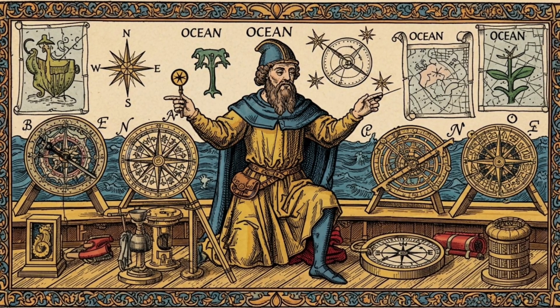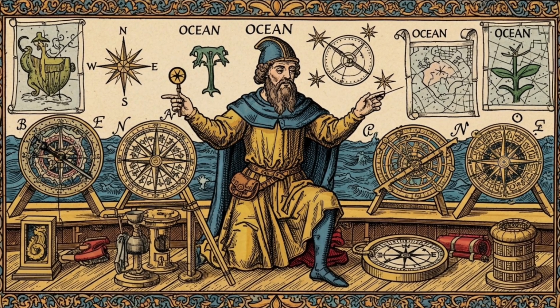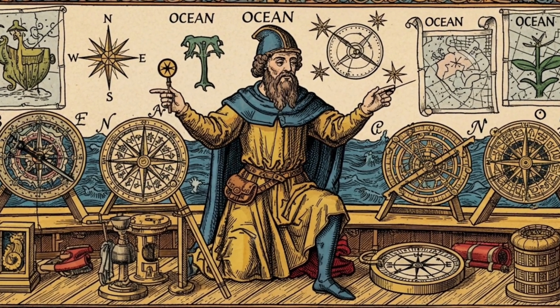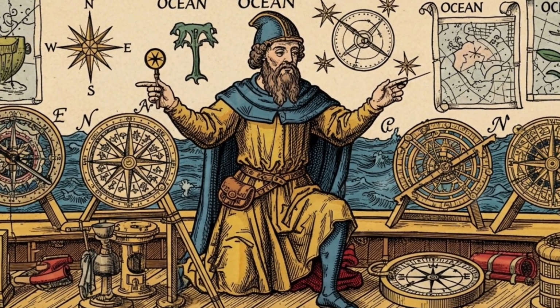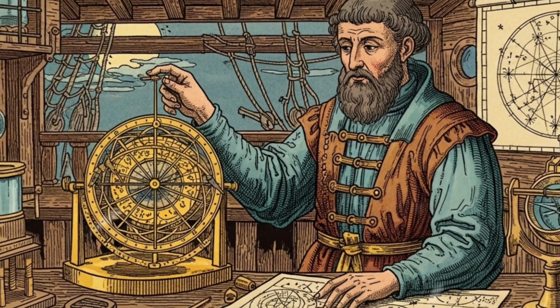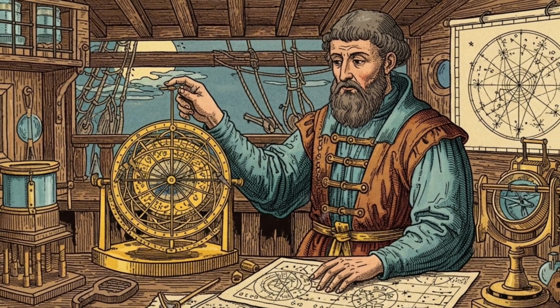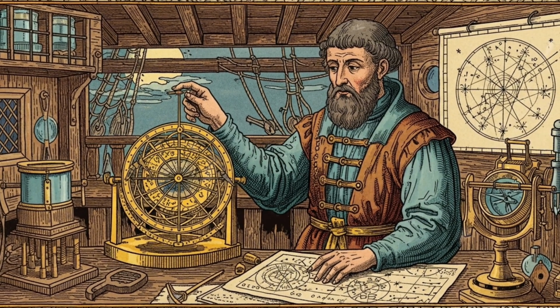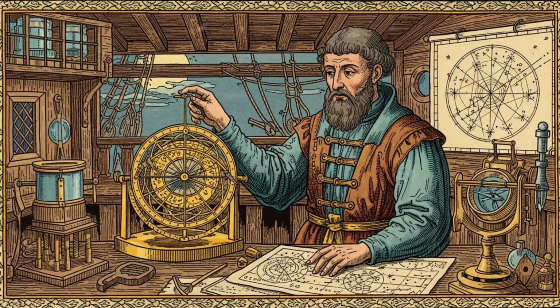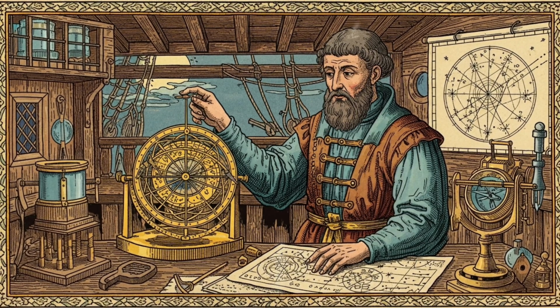Portolan charts became the most sophisticated medieval navigation aids, featuring detailed coastline drawings, compass rose networks, and sailing directions that provided comprehensive guidance for Mediterranean and Atlantic navigation. These charts required enormous investments of time and resources to create, making them valuable trade secrets that were closely guarded by the navigation guilds and merchant companies that commissioned their production.